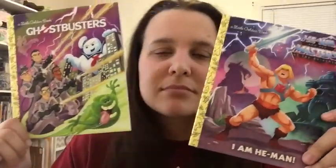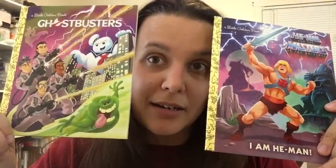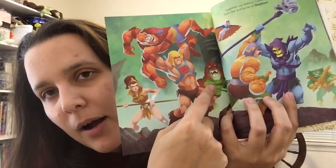Because someday I'll have a child. Maybe at this rate, who knows? But yeah, I had to have these. At the very least, my little nieces and nephews can totally read about He-Man in a little Golden Book, and that thrills me. I mean, come on. Come on. Beast Man. Skeletor, help me out.